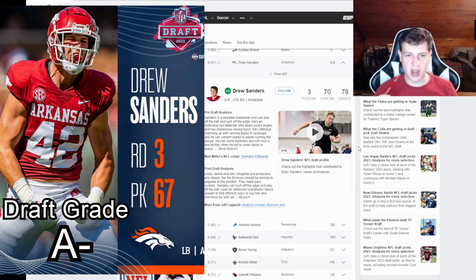Moving on to the third round, I have Drew Sanders coming in at an A- grade. I like Drew Sanders a lot. He was my number 1 linebacker in this class, slightly above Jack Campbell. He's a strong side linebacker. He's got NFL size at 6'4", 235 pounds. However, he's a crazy versatile linebacker.